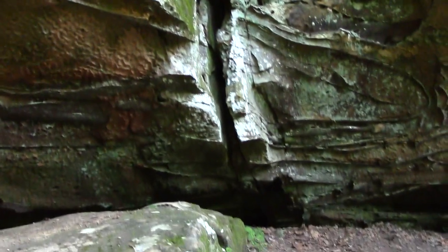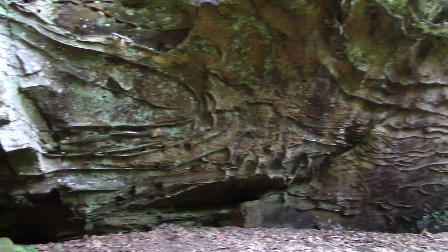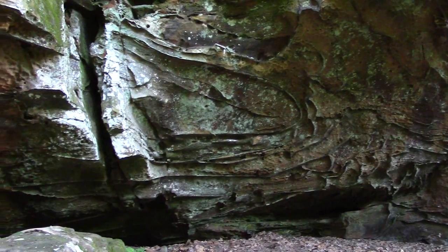I've taken pictures of this. It's a really cool rock. I love the designs that are in it. Mother Nature's art.